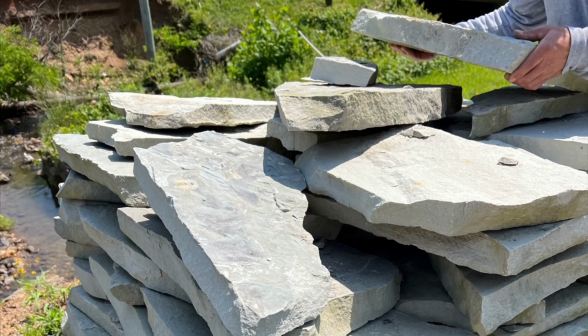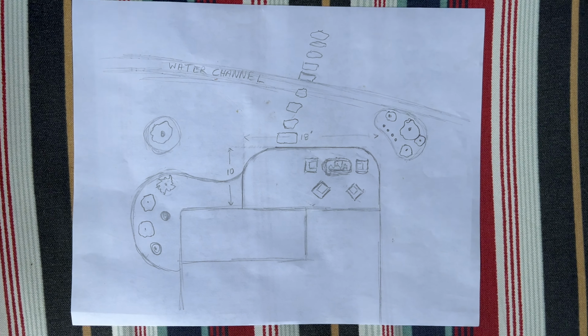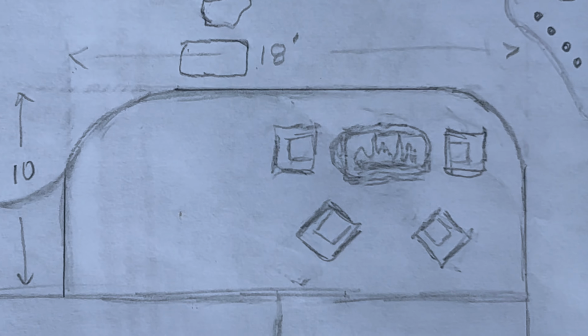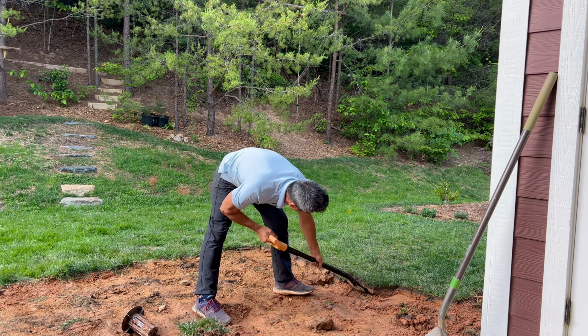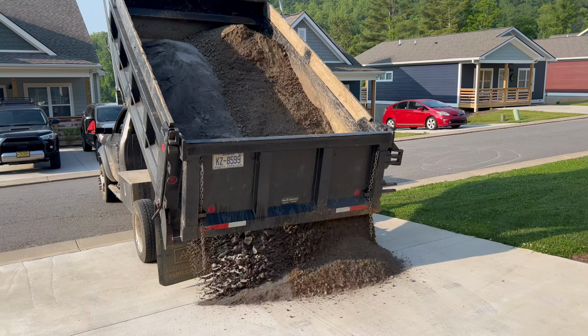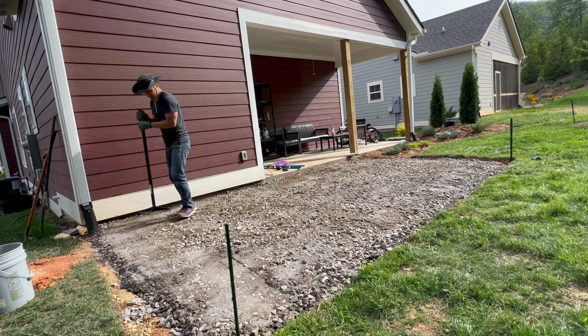To fix this, I went to another stone yard and found a perfectly flat flagstone. By this point, I changed my mind on the pad and decided to go with a full-on flagstone patio. So I purchased 3 tons and had it delivered. We got to work excavating and bringing in the base material. I quickly learned that flagstone patios are labor-intensive.